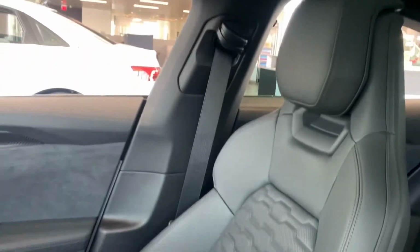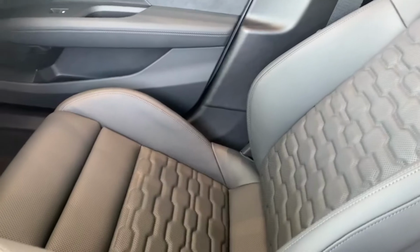These seats are cold. The seats are super cold. I think there's a one-piece design joint right here, or something like that. But it's pretty damn clean. I like this. And look at them. I love the way that the stitching is all the way around in all 4 seats.